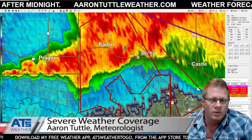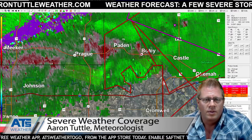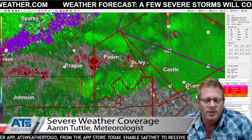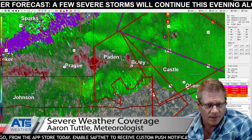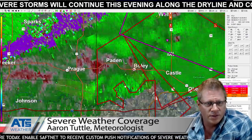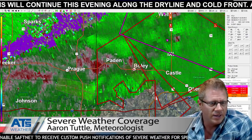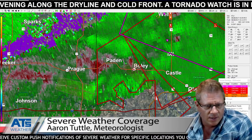This is so pathetic. That's really bad. Alright, well, it is what it is. So, tornado warning for Paden and Boley from the National Weather Service. This particular back end of the mess of multi-clustered nonsense continues to develop.